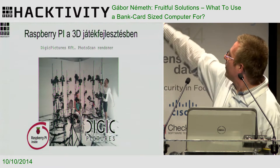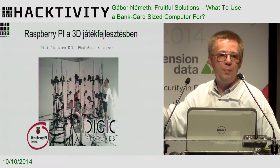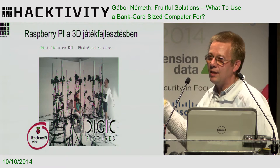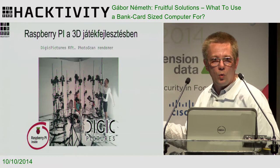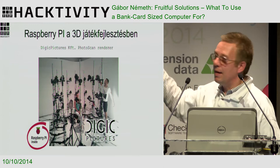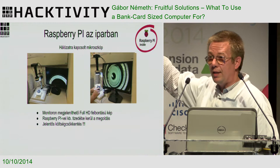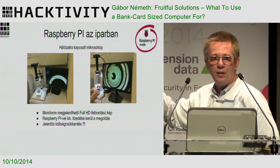So there's one Raspberry, and all of these cameras are connected to that same Raspberry, and the Raspberry controls the cameras when to shoot the photo, and also downloads the pictures from the cameras and forwards them to the other server. The Digic people said that they didn't have such a system, and it was a very long process, because they needed to harmonize the photo with the cameras. Now the whole thing takes half an hour, and earlier it took several weeks. And it was very important that there is only one Raspberry, and the consumption is one and a half watts instead of the PC.